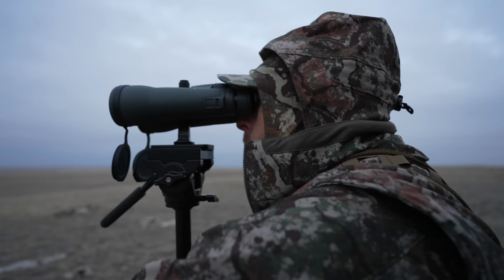The rut's just getting started. We're targeting an older age class of mule deer. And we're going to be packing around the Hoyt, looking to put an arrow in one. So hope you guys stick with us and experience our first time up here chasing mule deer with a bow in Canada. First buck spotted.